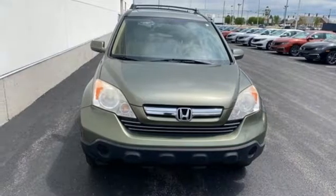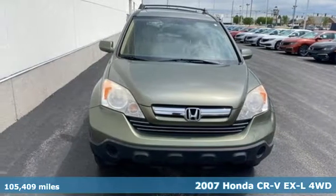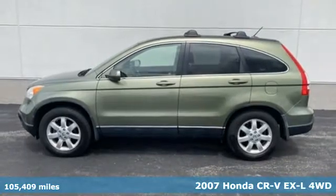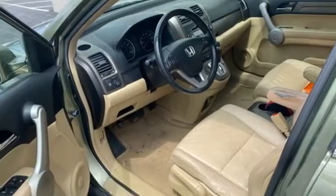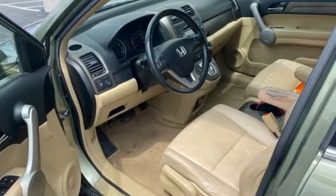Here's a 2007 Honda CR-V. Check out this CR-V's fuel efficiency numbers, safety measures, and cargo capacity, and you'll be glad to drive it for the long haul. And with features like these, every drive is a pleasure.